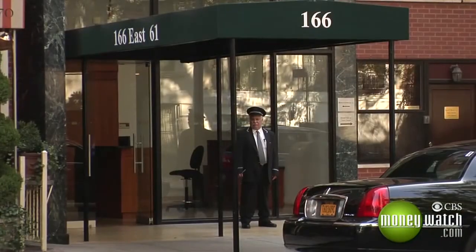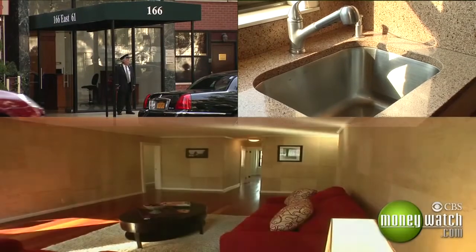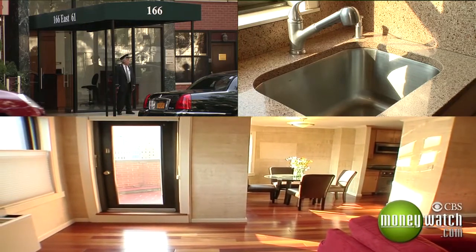Okay, let's review. When trying to maximize the value of every single dollar you spend on your next home, you're going to first want to look for location, location, location. Then you're going to want to look at the true condition of the property. And finally, what's the net square footage? You want to make sure that every dollar you spend gets true value top to bottom.